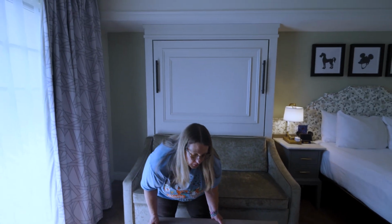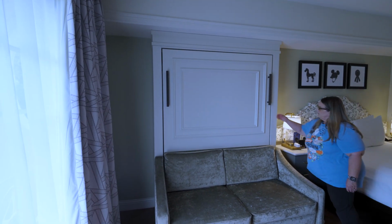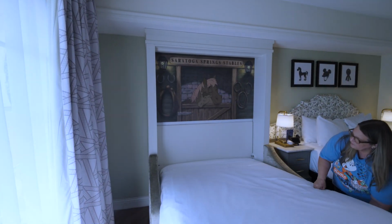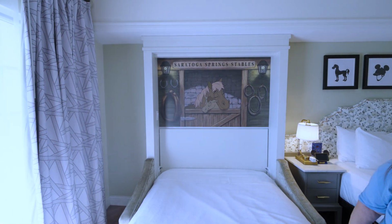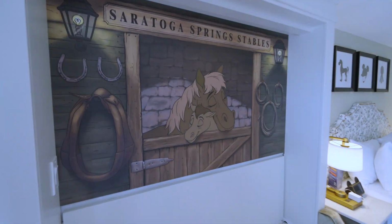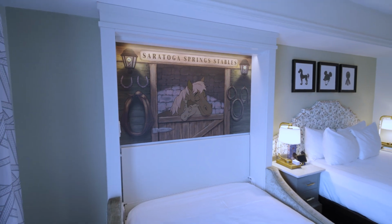Now I'm going to move this because I want to show you how this now becomes your bed. Just simply pull this down. A little noisy. And there's your bed. And how cute is this? The 2 horses are taking a nap in the stable. You have a hidden Mickey with the ropes on the wall. And you even have a light so you can read or just have another light source in the room.